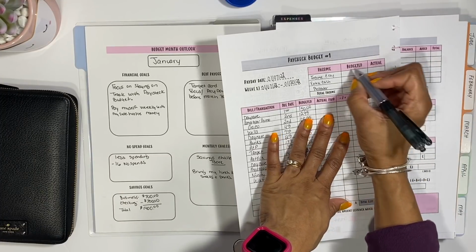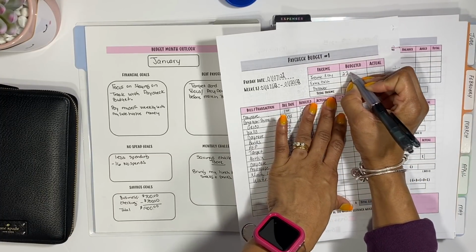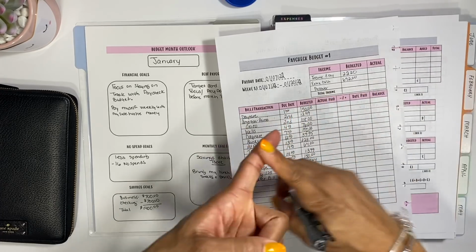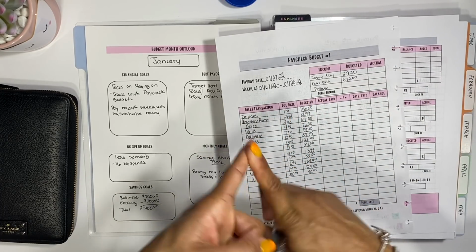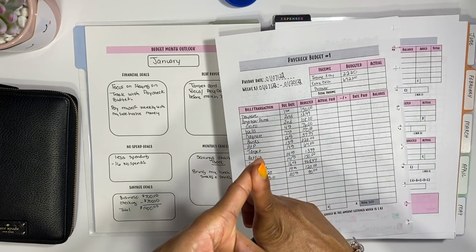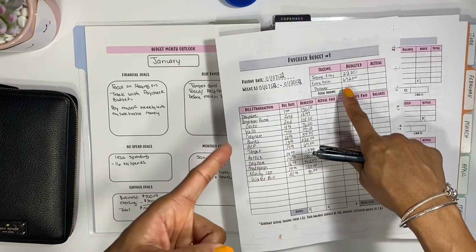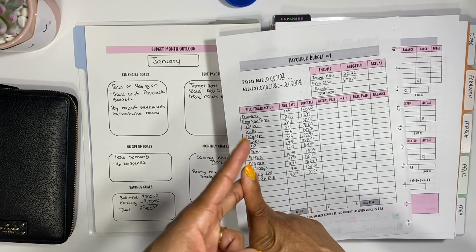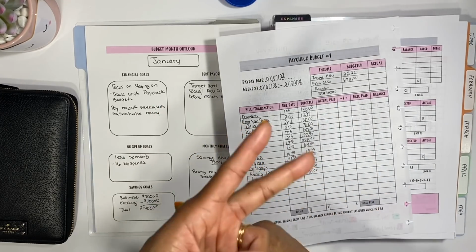All right, so income, I had budgeted for $2,220. The extra cash is basically, remember I took $100, I'll link the video up here, $100 for the water bill, because I want to try to get a month ahead. So that's what the $100 of this is. And then I will link the other video when I talk to you about the Target bill.